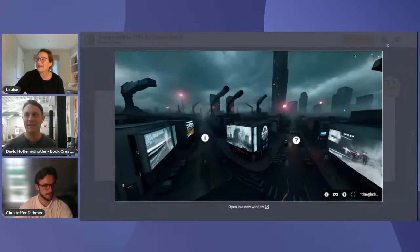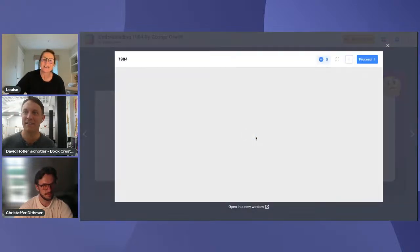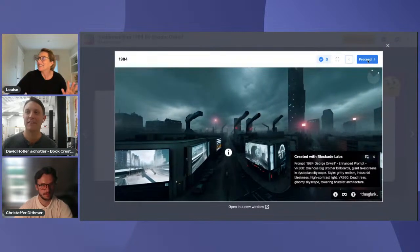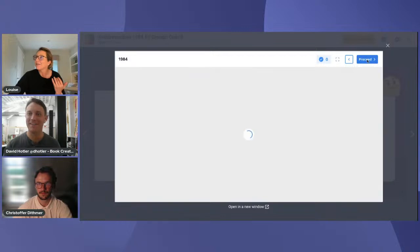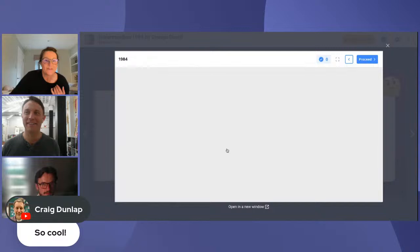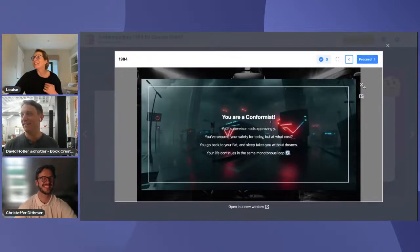That I've created. So that's a character that I've created in the book using DID and the video and a tag. And then I've also just added in, with our scenario builder, that kind of branching adventure. And this is the game that I've created where you're a character. This is all completely fictitious, but the character is actually being asked to alter the past. They're changing history. And yeah, it's like, what are you going to do? Are you actually going to go ahead and do all this? And are you going to follow orders? Well, actually, if you follow orders, you become a conformist. So that was my fun little game.